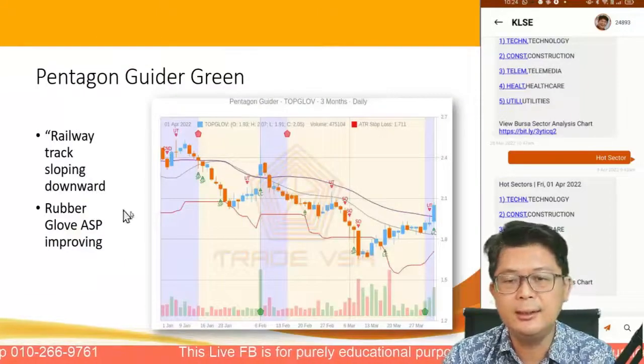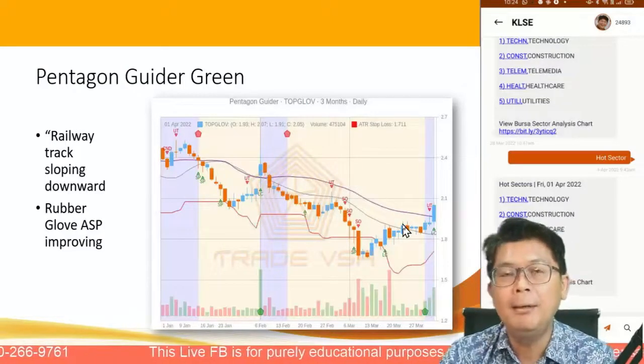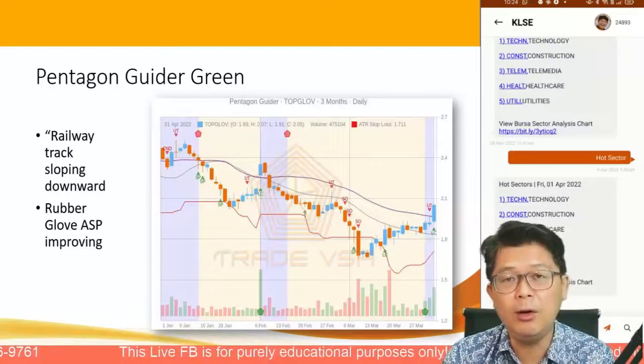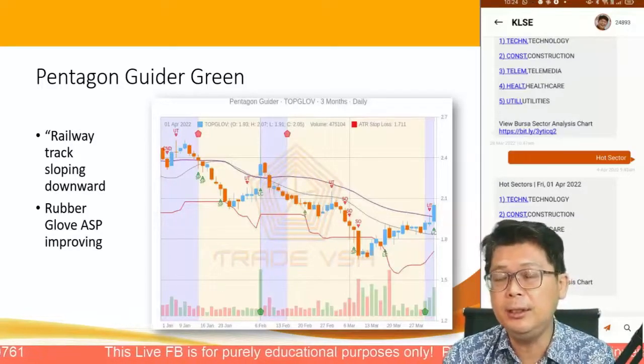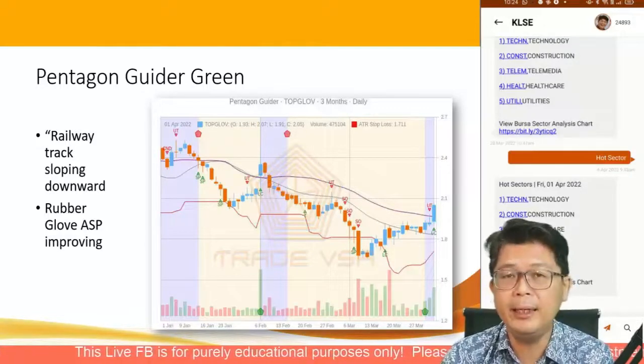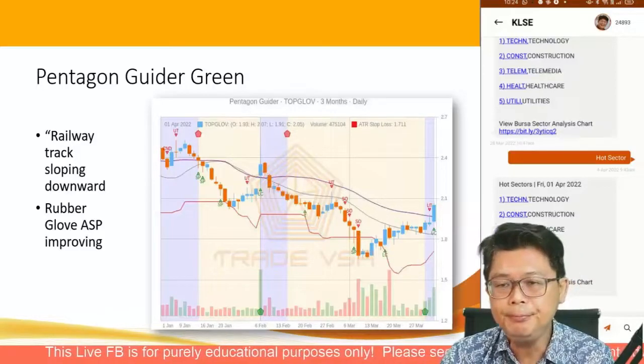All right, so let me just move this to the side here. So that is still in the downtrend, meaning the market will continue to retest here. And if you are an advanced student of our masterclass, there's still a lot of opportunity in some of these rubber gloves. Use those advanced patterns to get in. But if you're a Pentagon beginner, you want to enter the next day after the Pentagon.